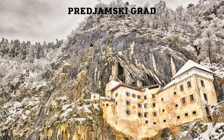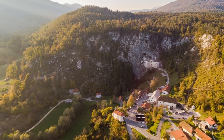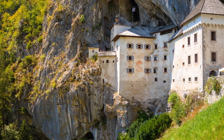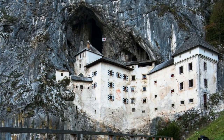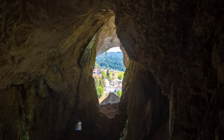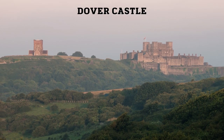Predjama Castle, Slovenia. Predjama Castle is an incredible castle that is located in the heart of the Karst region. The castle is an impressive structure, built in the 13th century. It was originally constructed to guard the entrance to a cave system, and features a long, winding staircase, a courtyard, and several towers.